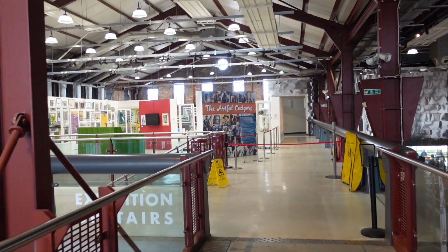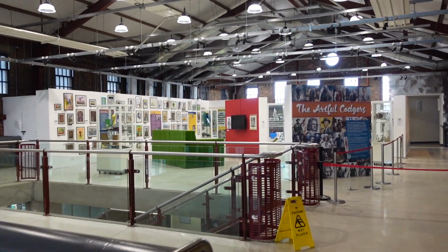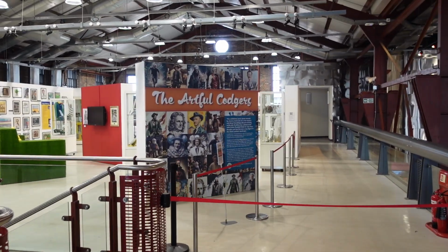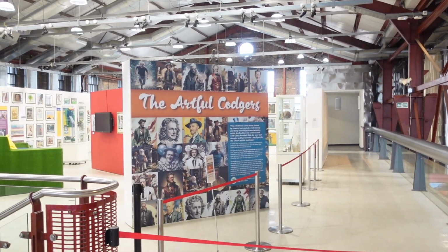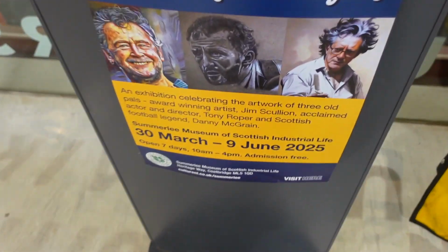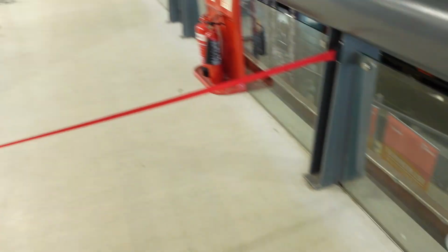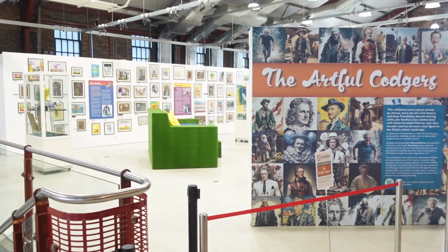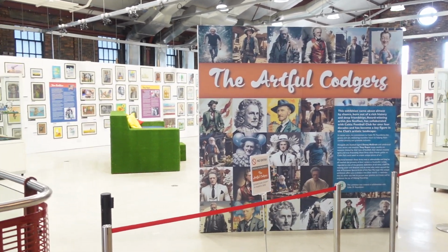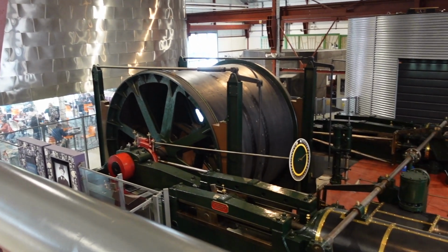So I believe there is a new museum or exhibition coming soon, I think. The Artful, is that Cottages? That's going to be the 30th of March to the 9th of June. So I can't show it just now, but here's a quick peek, a preview of what's coming. We'll have a look at this big contraption here.